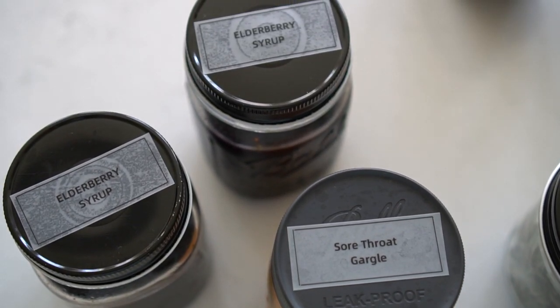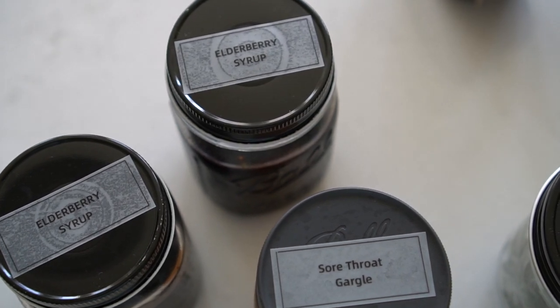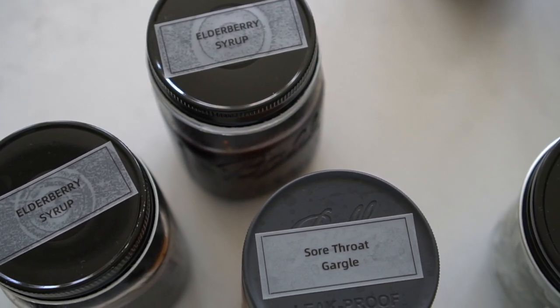Now, it is getting a little chilly around here and school is back in session, and I think that can only mean one thing. Cold and flu season is well on its way. So anyway, I am trying to be very proactive and equip our home with lots of natural remedies and herbs that will help us get through cold and flu season, hopefully like a champ.